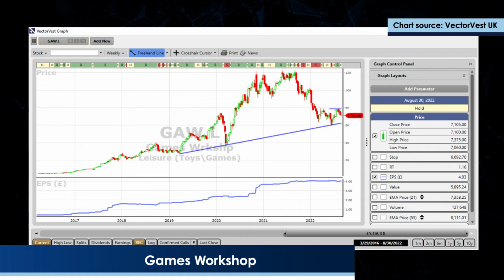And finally, Games Workshop. I'm holding the stock myself. It's at support. Earnings per share is growing strongly. It's on a hold recommendation at VectorVest. Let's do two things. One, let's wait for the general market to move up again. And secondly, I would like to see Games Workshop actually break above that high of a few weeks ago. This is a weekly chart again. If it breaks above that high, which is around 80, then I think this stock will move up strongly indeed.